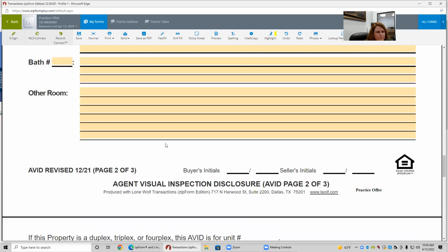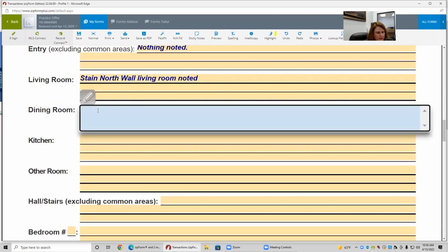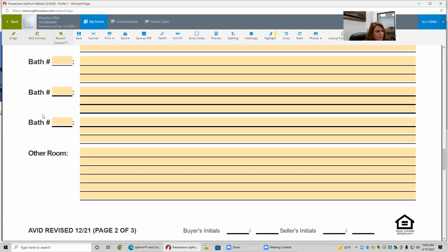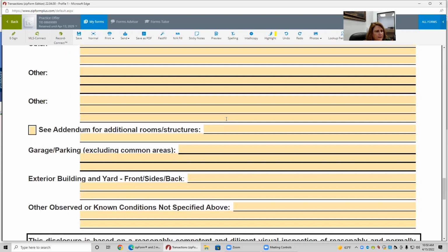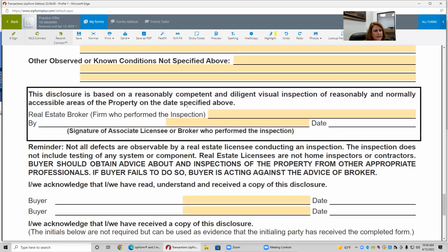So that's something. And people, I think, feel like they need to note, like in the dining room, a stain on the carpet, but that doesn't affect the value really of the property. So I think it's the material items on this form. That is how I perform on this form. And I'm going to let Peter explain a little bit more about it. But for me, it's material items.